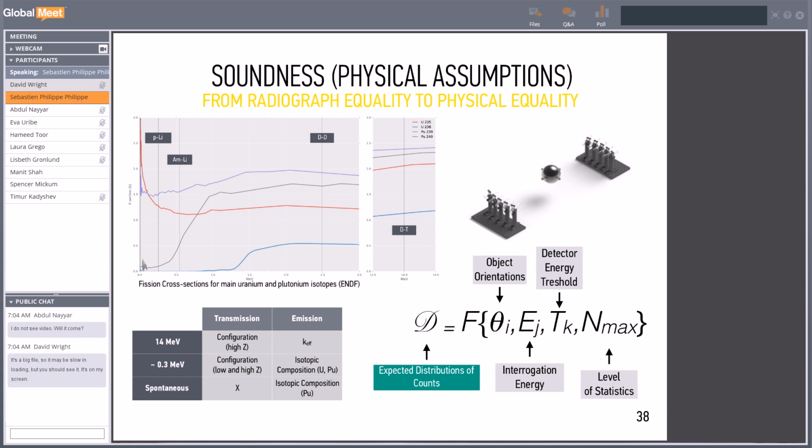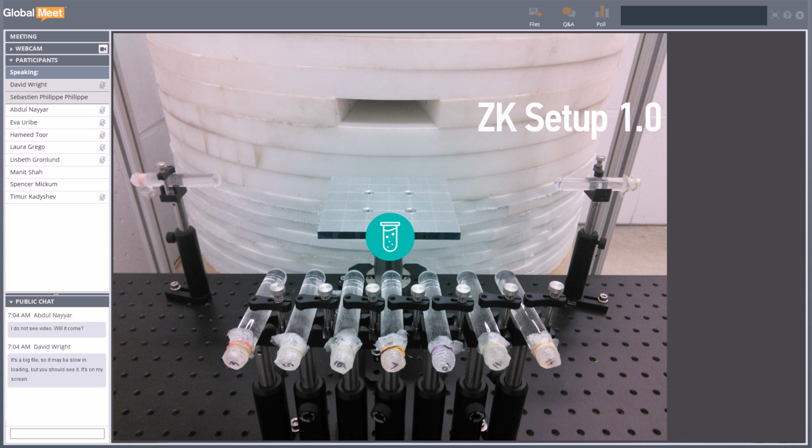Those detectors have tens of thousands of droplets in them, and so far we make measurements where we count hundreds of them. So right now we're building a system where we can count thousands of bubbles, so as to increase our level of statistics. Okay.